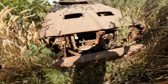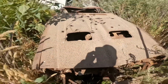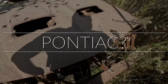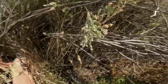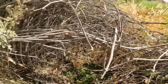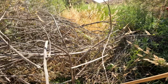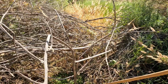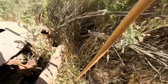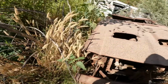All right, y'all, what kind of car is this, guys, with a hood like this? What would have double inlets like that? A Pontiac? Firebird? Firebird, Pontiac. Dude, this terrain, these weeds. There's more cars that way, but with 8-foot weeds, should we go on? Supposedly there are some right over there. Go back up to the side and walk over the edge and look.